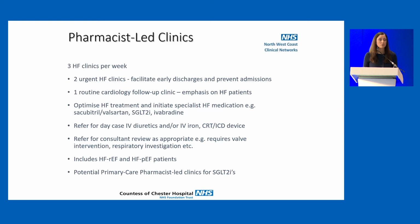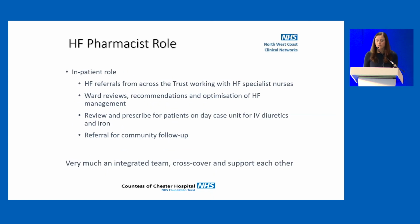And we do have the potential next year of developing a business case to try and pick up those patients out in primary care, currently not under a cardiology service or heart failure service, and would benefit from an SGLT2. So the role is the role that you expect perhaps a heart failure nurse to do in the hospital. We're very much interchangeable. We look after each other. We do cross cover. There's no specifically defined pharmacist role. We definitely work as a true MDT, as opposed to having a particular stream of patients that the pharmacist sees.